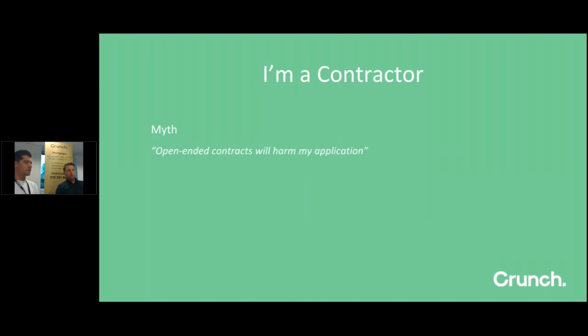Open-ended contracts, are they going to have any detriment to you getting a mortgage? Ideally, you need an end date. We see people in contracts that have been doing it for 2 years. For the mortgage, you may need to have it rewritten with an end date. However, we do have lenders that will work with open-ended contracts. Again, it's all about track record. If you've been doing it for 12 months plus, we've definitely got lenders that will work on an open-ended contract.